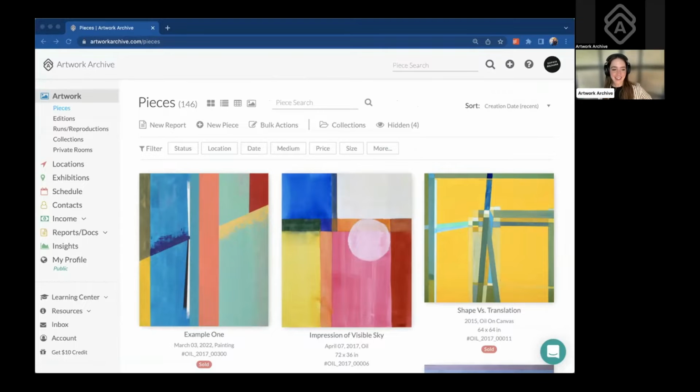Okay, so you've laid the foundation of uploading your work, and you feel comfortable, and you've explored some of the main features. Your inventory is feeling organized, and you're already feeling lighter because all of your artwork is now safely archived in your account. Now what? So we're going to talk about how you can share all this information and work directly from your Artwork Archive account.